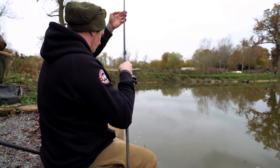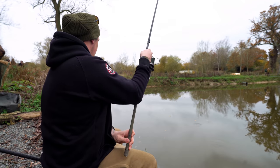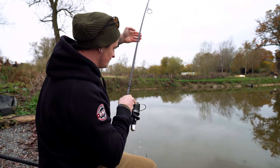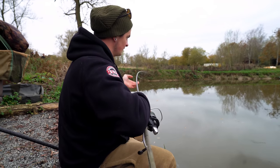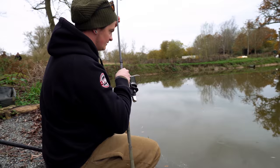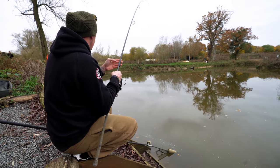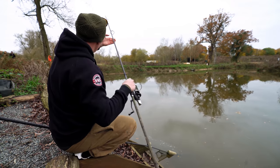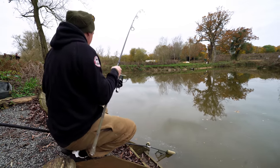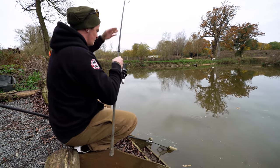But I went straight in with the wafters, and if this one goes in the net, it's certainly paid off. Come on, mate. God, he's fighting, isn't he? Trying to keep an eye on that washing line as well, just to not cause any issues with that one. Jesus Christ, man, come on. He's not taking any line, just whizzing around in circles. Come on, up you come. Oh, he's almost going to swim into the net there.